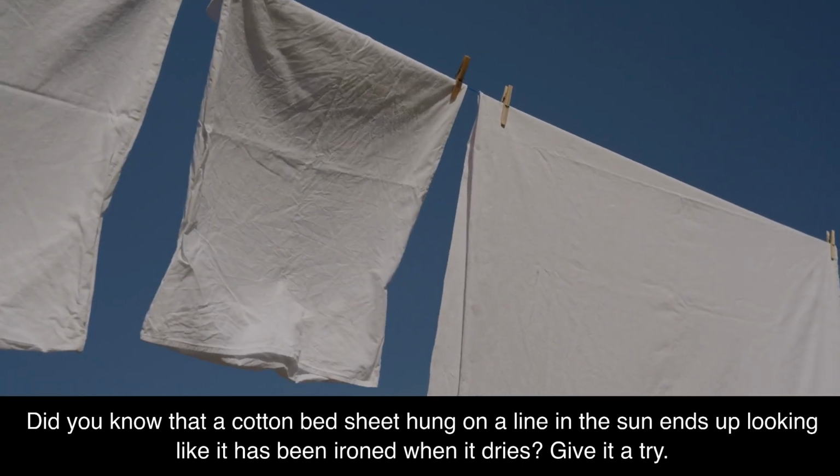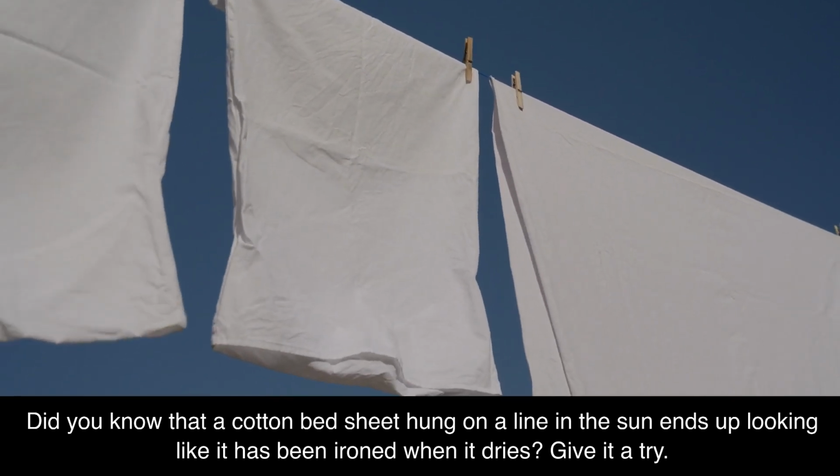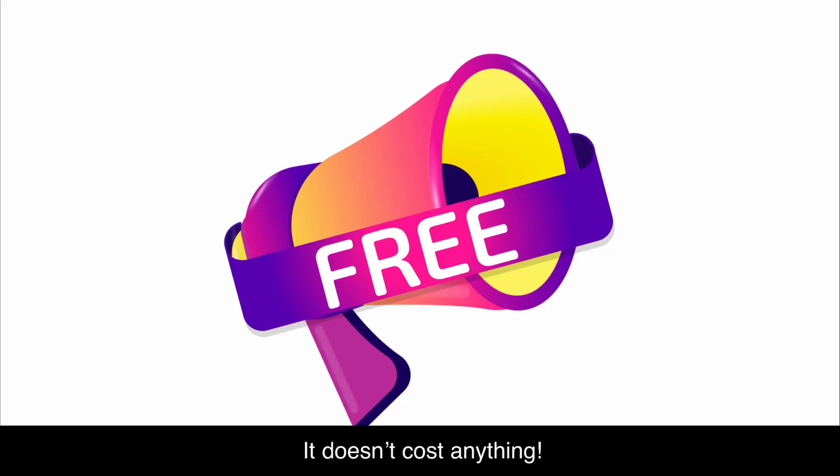Did you know that a cotton bed sheet hung on a line in the sun ends up looking like it has been ironed when it dries? Give it a try. It doesn't cost anything.